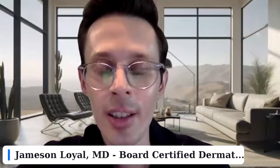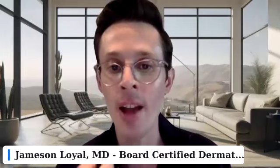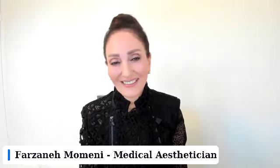Good advice. Okay. And Dr. Loyal, how about you? Continuity. So I think that's a real key for rejuvenation. Continuity. The face should match the neck, should match the chest, should match the hands. Absolutely, because that is always the telltale sign something's off.